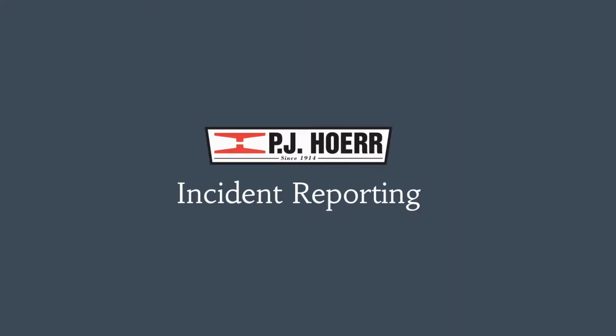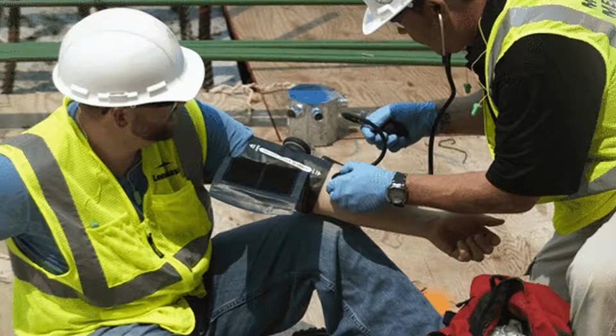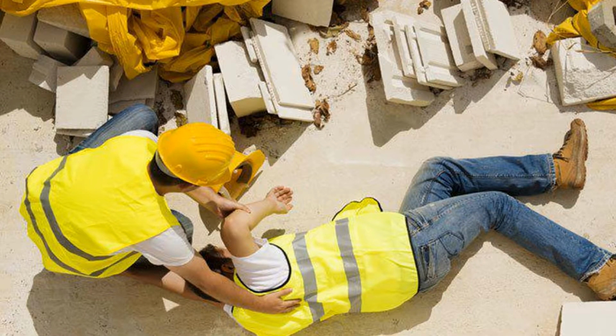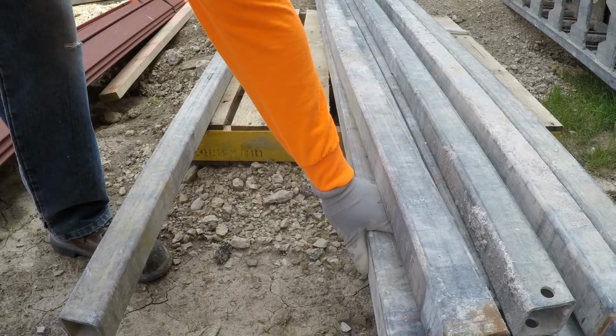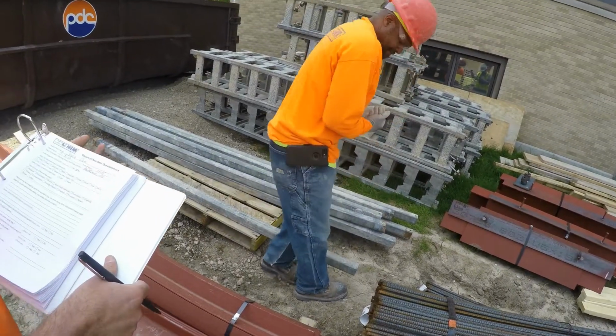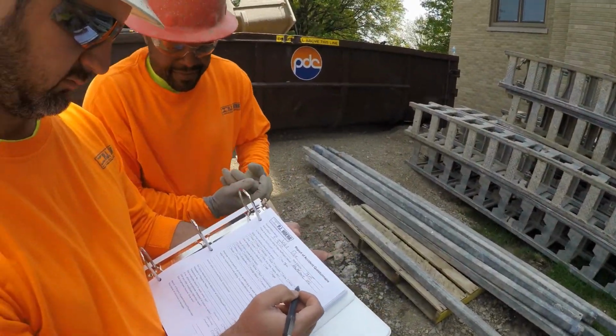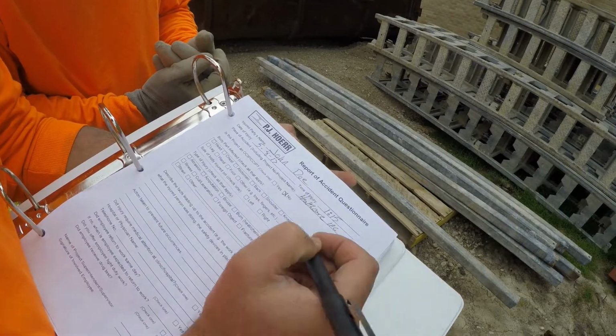A key component of safety on the job site is prompt reporting of all hazards and incidents so that proper care can be given for necessary injuries. Minor injuries can be treated at the first aid station located on the project. Any injuries requiring professional medical attention should be reported to the PJ Hair superintendent and the affected employee immediately taken to the nearest treatment facility.